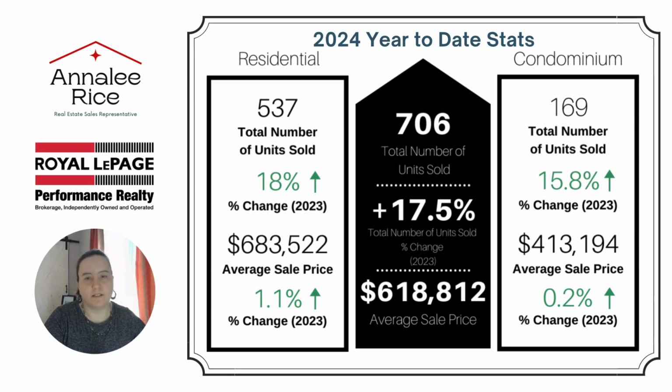And then the next chart is the year-to-date stats. So obviously the year-to-date is going to be up, but it's the first time in a whole year where we're going to see green numbers. So compared to 2023, the number of sales was up 18%, 15% for condos, and the average sale prices are up just slightly from where we were in 2023.